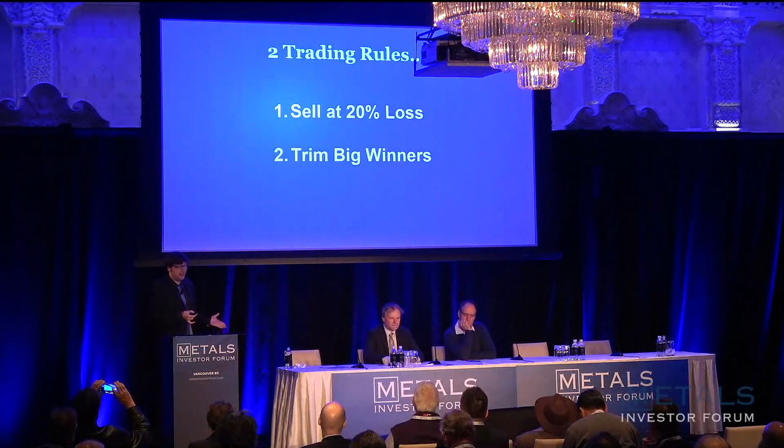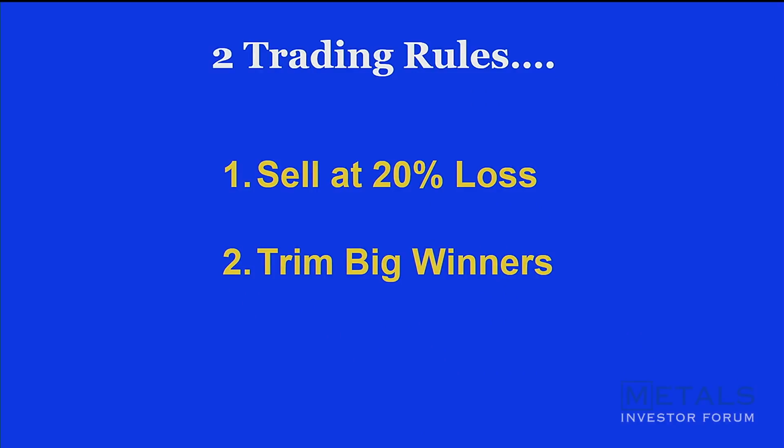Okay, so trading rules. Let's keep it really simple. Sell at a 20% loss. Looking back, if I would have done this over the last 5, 6, 7, 8 years, I would have saved myself from bigger losses. If you think about it like this, if you have a 5% position and you cut it at a 20% loss, you're only risking 1% of your portfolio.